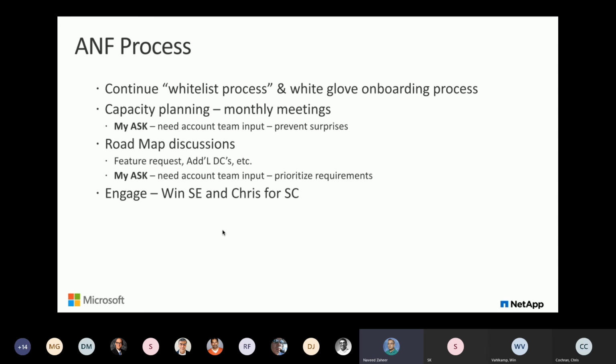Road mapping discussions, like you saw some previews of feature additions. This is the marathon portion of the relationship. We entered into a multi-year agreement. It's just been extended about 3x by Microsoft to NetApp to continue to grow this relationship and the features, which I think is completely demonstrating that this is definitely the right place, the right time with Azure NetApp Files. So this is growing tremendously.